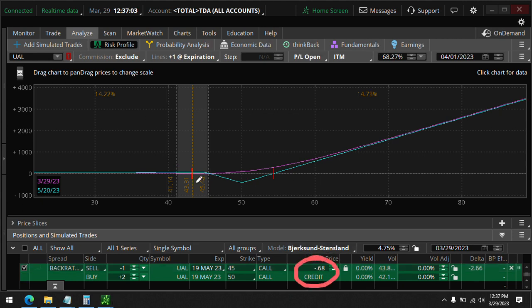So be careful with this though. If it is hovering around this 50 price range, this is called the valley of death, where as time goes on, you will start having a negative theta decay that will bring you to a negative. So this trade has to be very bullish by expiration date. It has to break 55, 54 to be profitable.